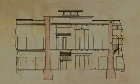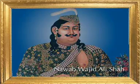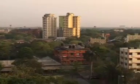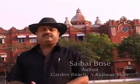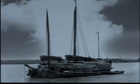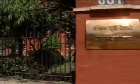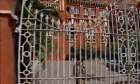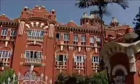In the hallowed portals of this building, you can still feel the presence of Nawab Wajid Ali Shah of Awadh, the Mughal poet king who contributed so much to the development of the Garden Reach colony and Metia Buruj township. This is where the birth of a great organization took place. There was a railway yard, riverine traffic, and all the other peripherals that are required. There was a hub of activity all around the headquarters that was created at Garden Reach. From there it became a symbol of growth for this railway, for this country, and for this region.